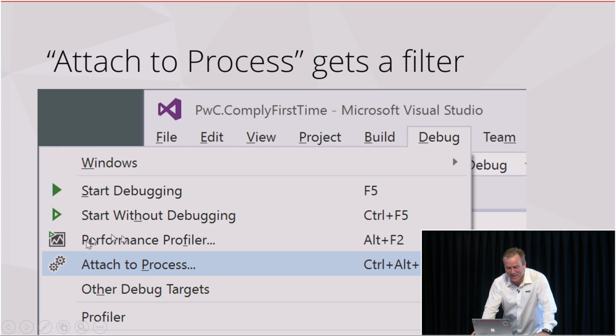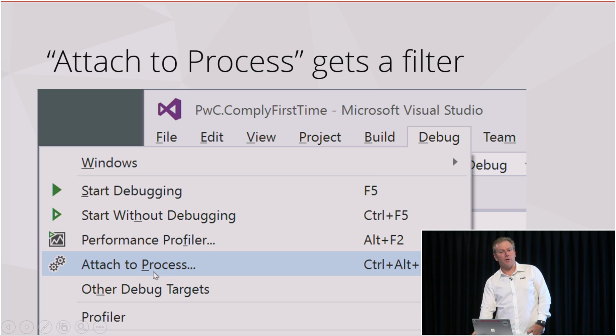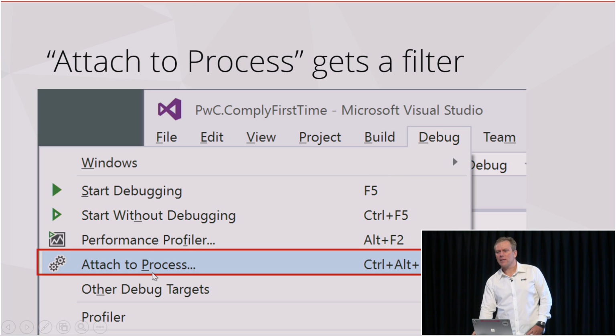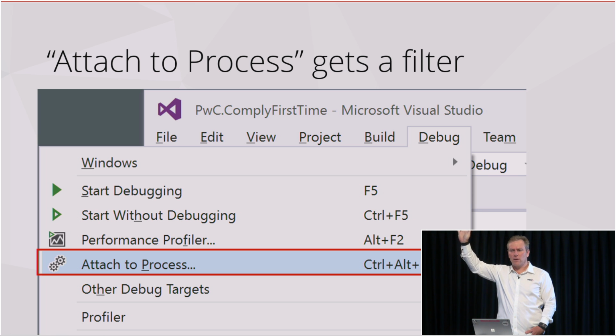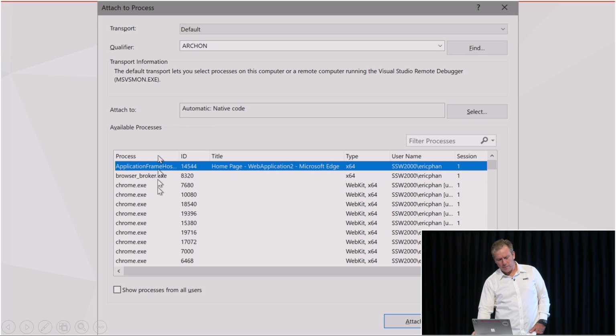That would be cruel. Okay, so let's go debug, attach to process. We click on attach to process. How many people bother doing this? So it affects over half the room. Okay. So attaching to a remote process, we come in here, we click on the one we want. What do we want? We would want an IIS one. Now, can anyone notice a difference? There we go. There's our difference: we've got a filter box.